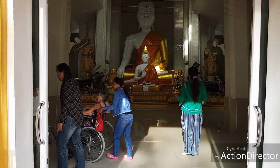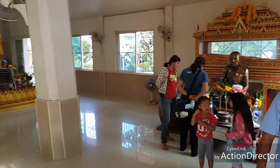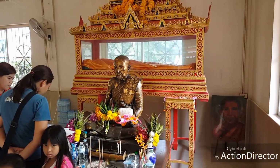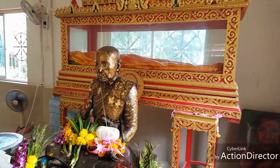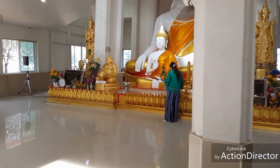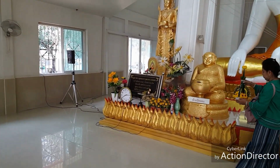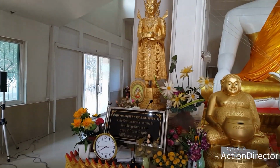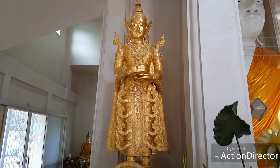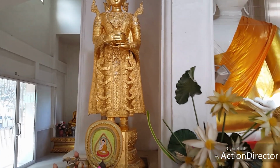So we're going to go into this first little building and see what we find. Looks like we have a place to put your incense, and as I've mentioned before, people like to put little patches of gold on these statues. And as we go over here, we have some real cool little things. I like this little studded up guy here. I don't know if you can see, but he looks like he has some fake diamond looking things. At least I think they're probably fake.